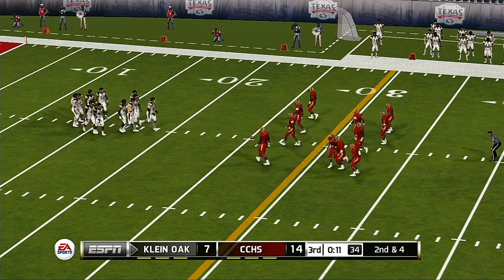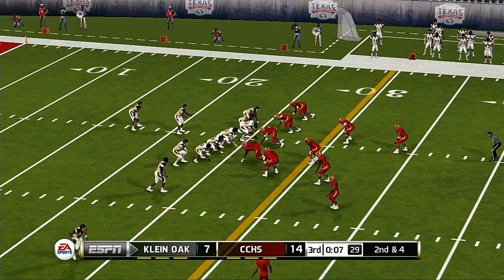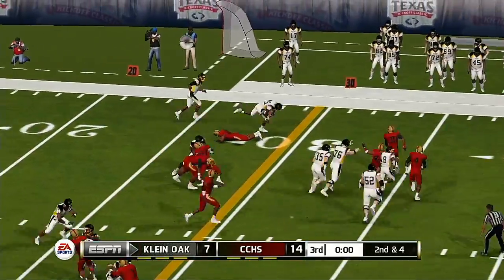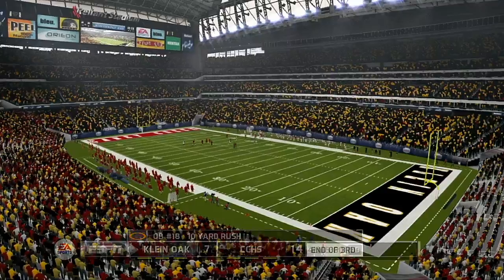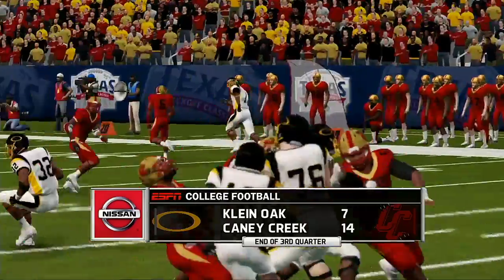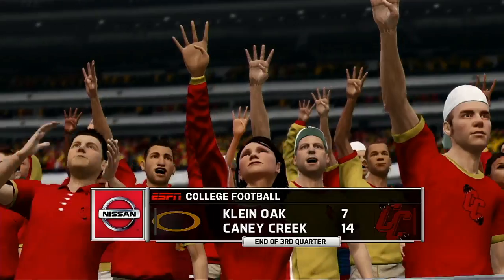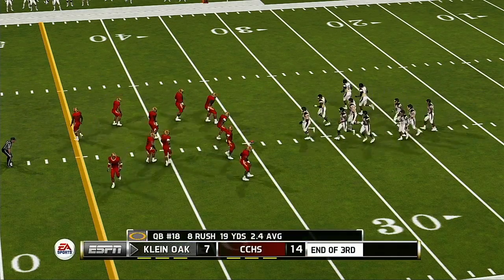They're about 4 yards away here on second down. And they push him out at the 35-yard line. So with one quarter remaining, the Panthers lead 14-7. All right, we're just about set to start action here again in the fourth quarter.